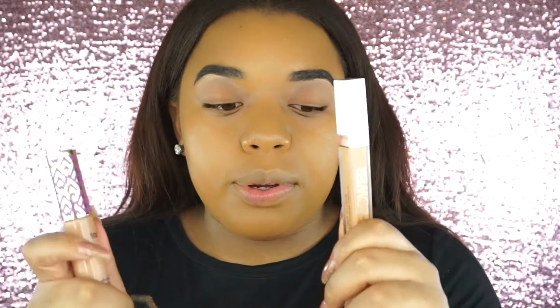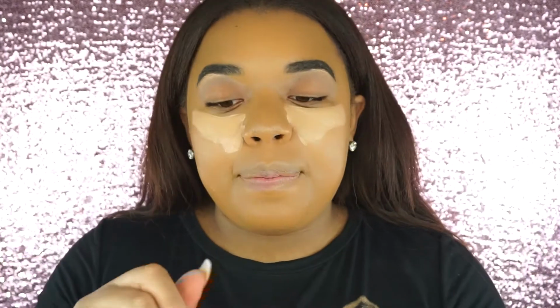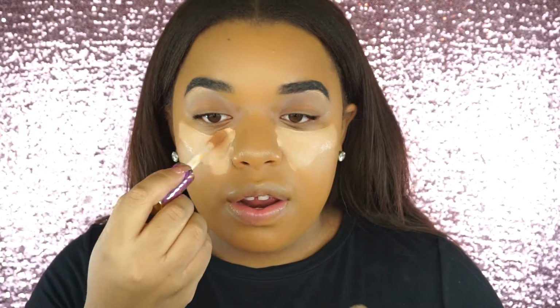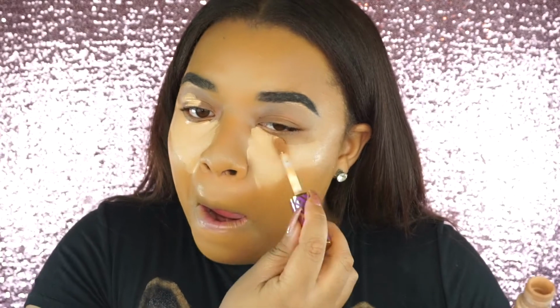Now for concealer, we're going to be using the Tarte Shape Tape and the Flower Beauty Concealer. I mixed them because the Flower Beauty Concealer is really nice, I like it, but I do feel like it can get a little heavy around the eyes and make me look old, so we don't want that. And then we're also going in with the Tarte Shape Tape. I know that Tarte is low-key canceled because they are really trying us with that foundation they came out with, but I just really like this concealer.